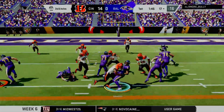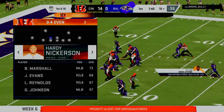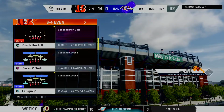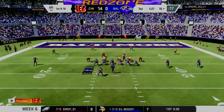Here's a guy coming off a strong rookie season, Gus Edwards. And on this one, he'll get to the 15, right at the 15-yard line. 2 yards, good enough for a first. Exactly what they needed right there, because they needed to use the ground game to take some pressure off, because the quarterback's been struggling a little bit.